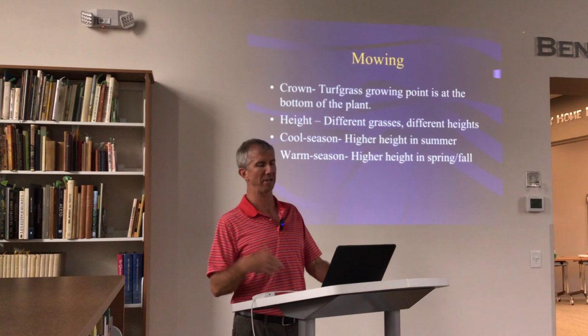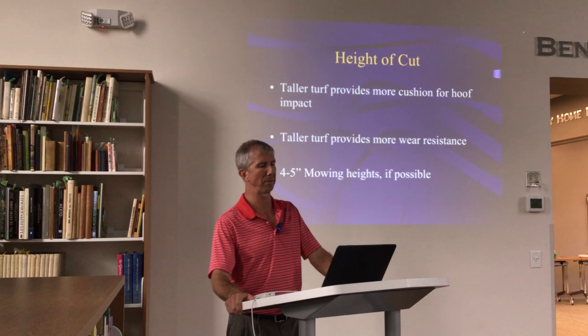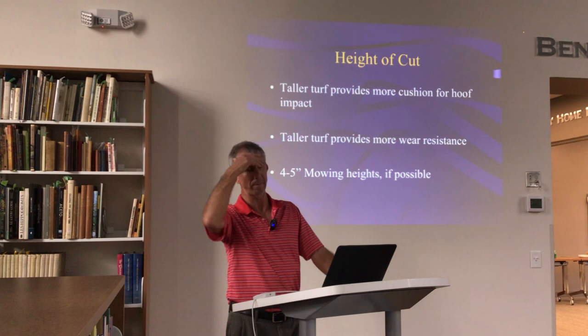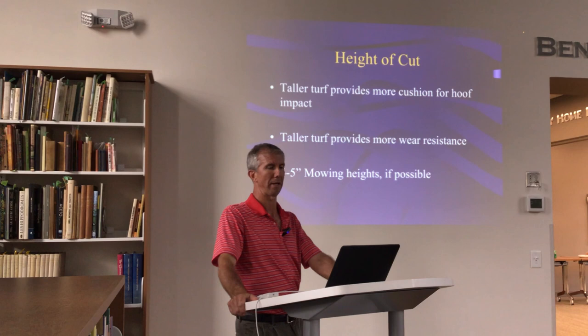We see that the taller turf is, in general, going to provide more cushion for hoof impact. It's also going to provide more wear resistance for that strain. So we're looking at trying to mow at 4 or 5 inches for a typical racetrack, training facility, those types of venues. Becky and I were talking about polo a little bit earlier, just before the seminar here. Obviously, with polo, we've got ball roll considerations, so you'll be mowing lower in a polo type of situation.